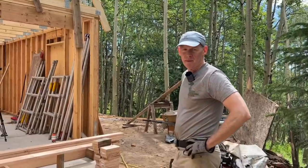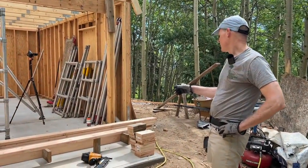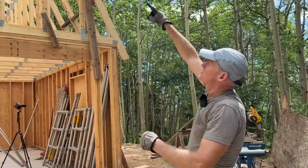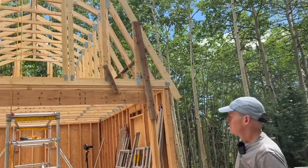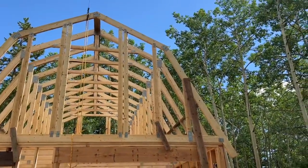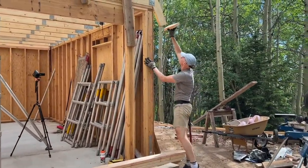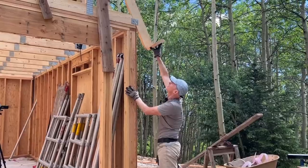One done. Some lumber cut already. So what part are you working on? All the eaves. And then the bird's beak at the top. So like an overhang? Right. So it'll be 12 inches off of here. Oh, okay.